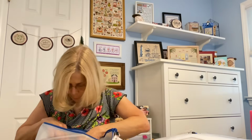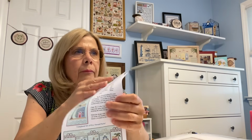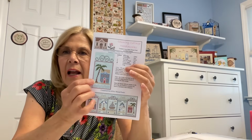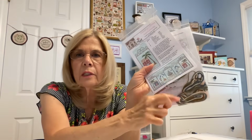Anyway, the next project I pulled out was Gifted to Be by my friend Kathy. Oh my gosh, Kelly. She gave me this set, and I started with this one. This is the Starfish Cottage by Country Cottage Needleworks, and it comes with the silks. It doesn't say what brand on here that I can see right now, but it comes with the silk threads. Let me show you another one. Here, I'll try and hide the pattern, but each one comes with silks that are used for that particular block.